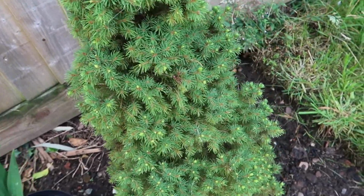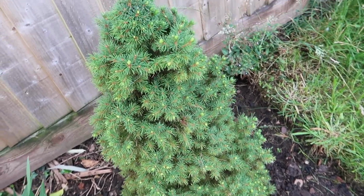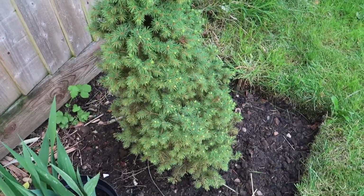Then there's our furry tree thing that Ben wanted. The very first time we went to Dobby's, he wanted it, so we bought it. I'm not sure if it's going to live there permanently, but it's there for now. It's looking a lot happier than it was when we planted it, so that's good.